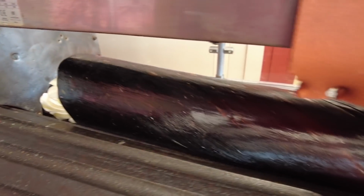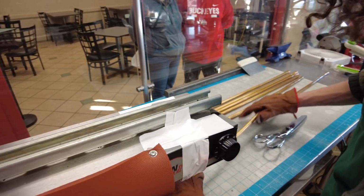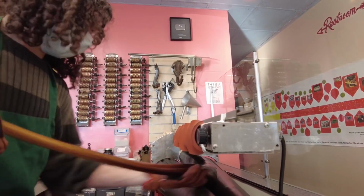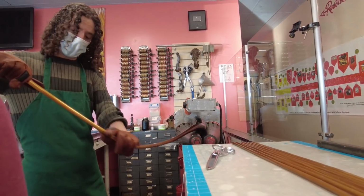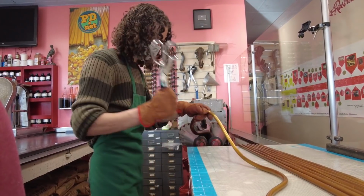Uri is stretching the log of candy into rods with the aid of this batch roller, one of our newer pieces of equipment. It may have been made as recently as 1910. And when he cuts them into smaller rods, the ratio of surface area to inside goes down and they cool very rapidly. And we're going to need them to cool rapidly if we want to cut them into bite-sized bits.